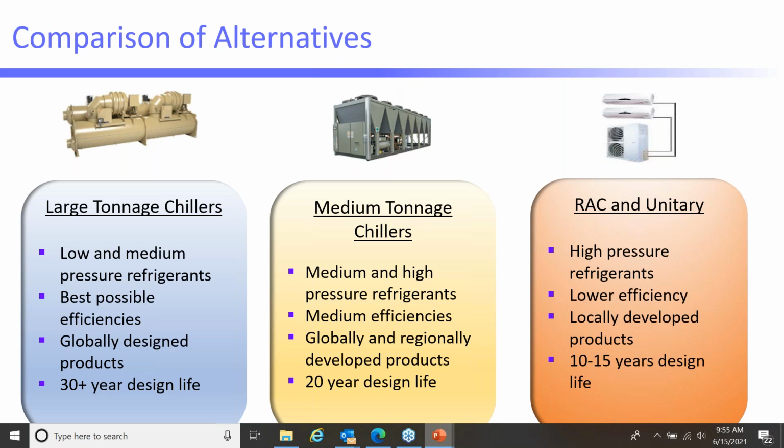Now, the last category is the residential air conditioning and unitary. We expect that this will be the last one to change refrigerants. As we mentioned, most of the room air conditioning and unitary has been developed by local manufacturers, and the lifetime of the unitary is about 10 to 15 years, so it has less impact on the environment compared to the chillers, which have a bigger refrigerant charge and longer lifetime.